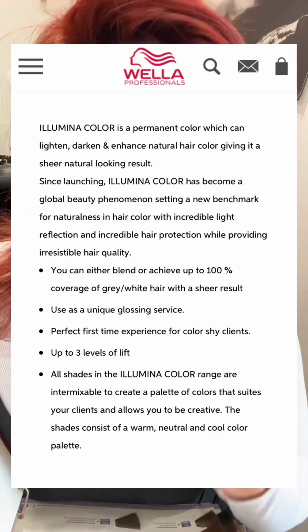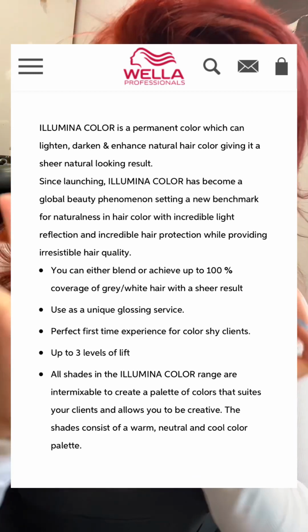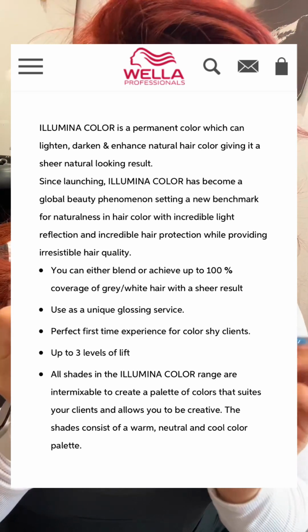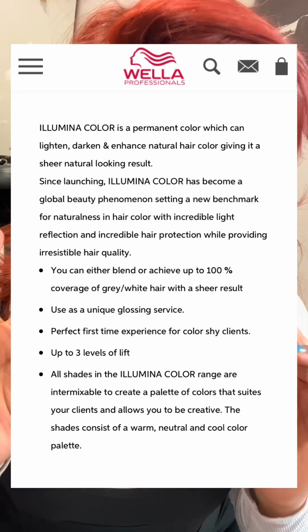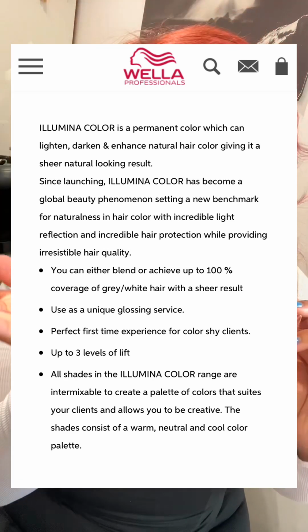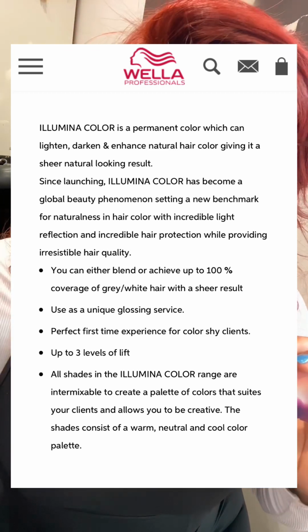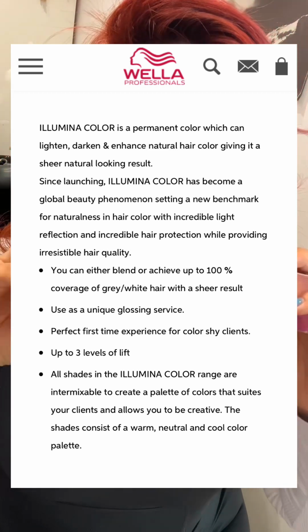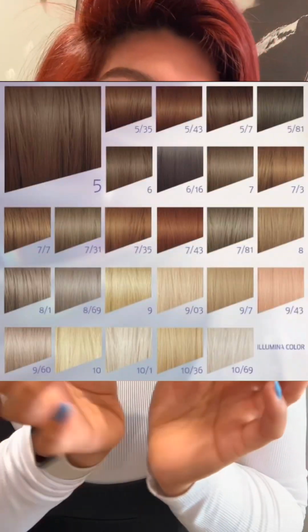First of all, this packaging is absolutely everything. I love it. What makes this formula the most unique out of any other product that Wella has would be the fact that it is a versatile product that can be used as a demi or as a permanent color. You can use both developers with it. You can mix some Color Touch to create a whole different color. However, you cannot mix Koleston, but that's not for you to worry about. What I'm trying to say here is that this is a very versatile product.